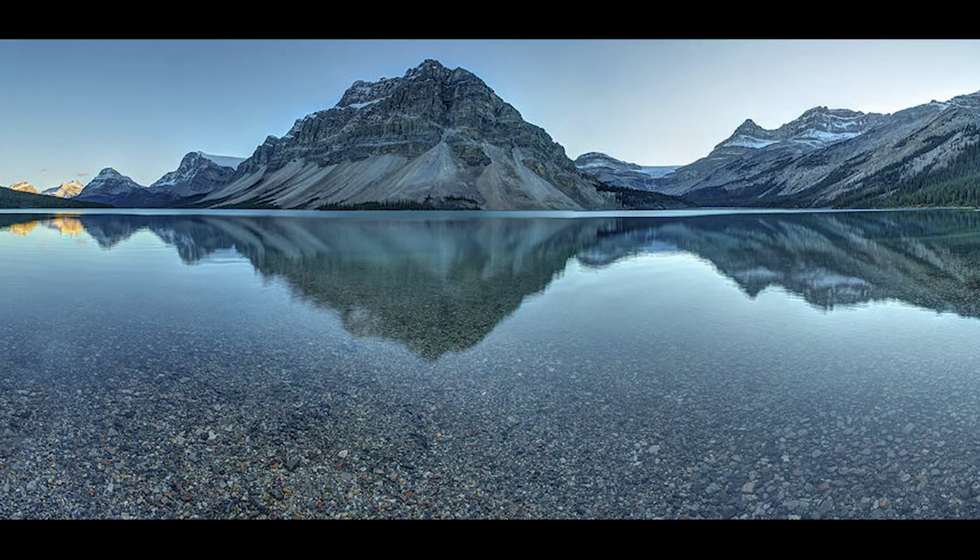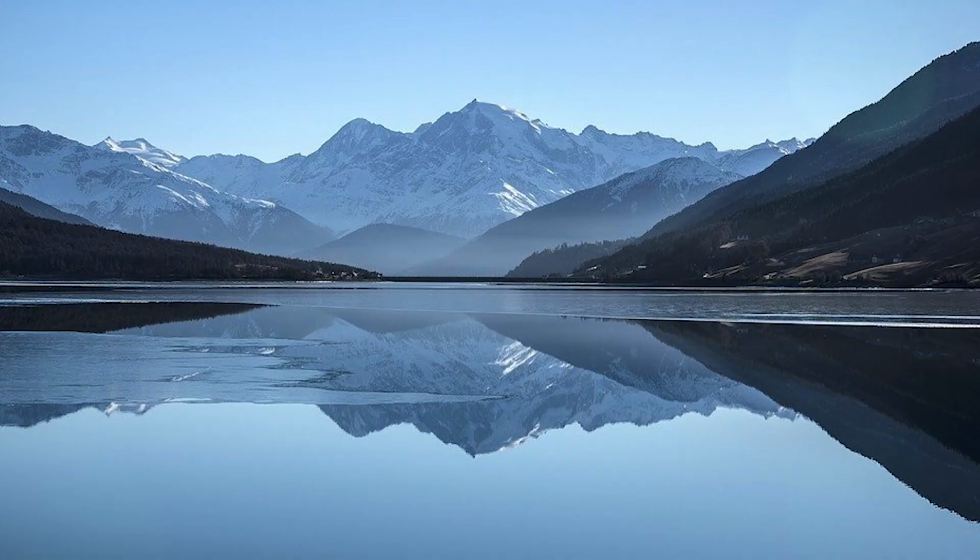But that is kind of where this theory falls apart. Because whenever something is reflecting off of an ocean or a lake, there's always symmetry to it. And that doesn't seem to be the case here. Here are some examples of what I mean. Again, something that all of these examples have is symmetry between the reflection and what's above the water. And in this video, there really isn't much symmetry.